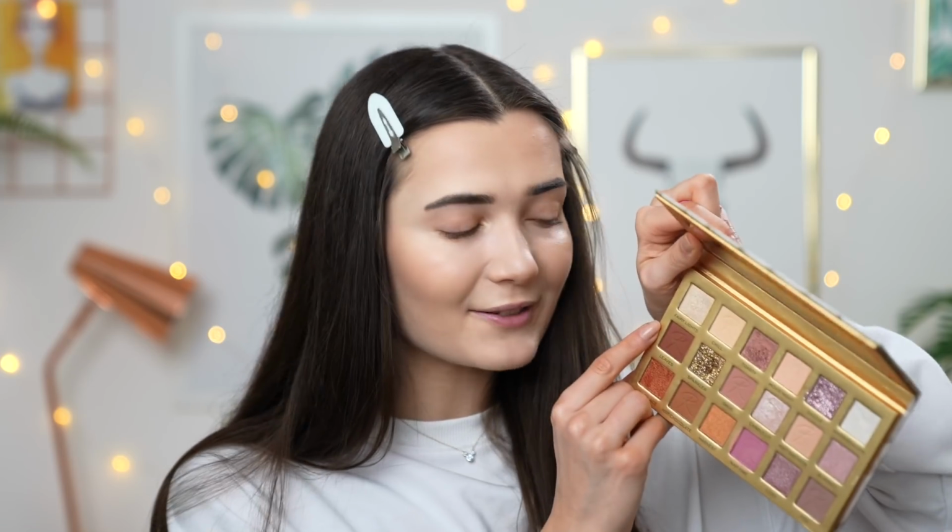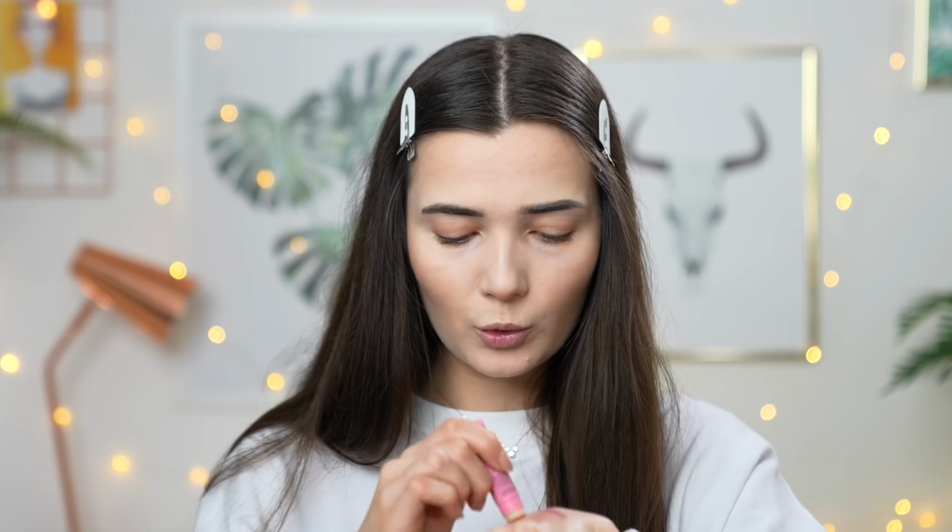I'm gonna try it with a different color, something a little less natural looking. I'm gonna take the shade Leaves and see if that works any better. Ooh, okay, so this one is definitely a lot darker. I can literally see it on my lip balm now as well. Okay, let's give it a go once again.